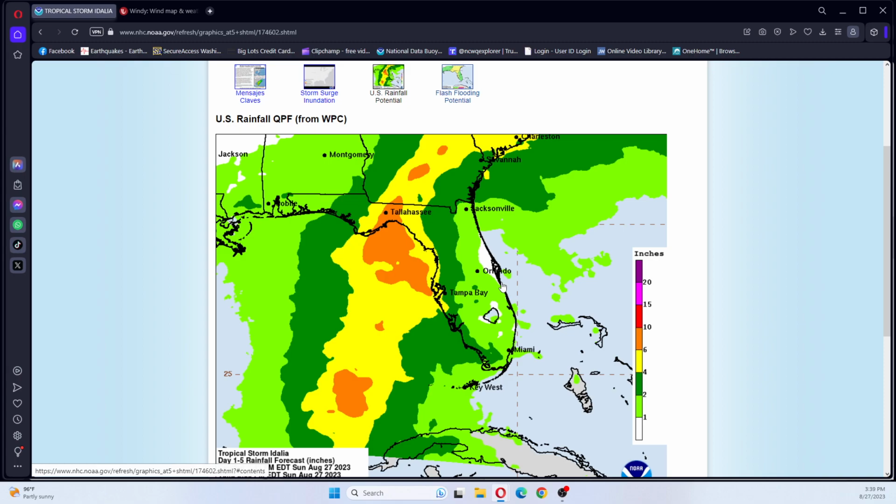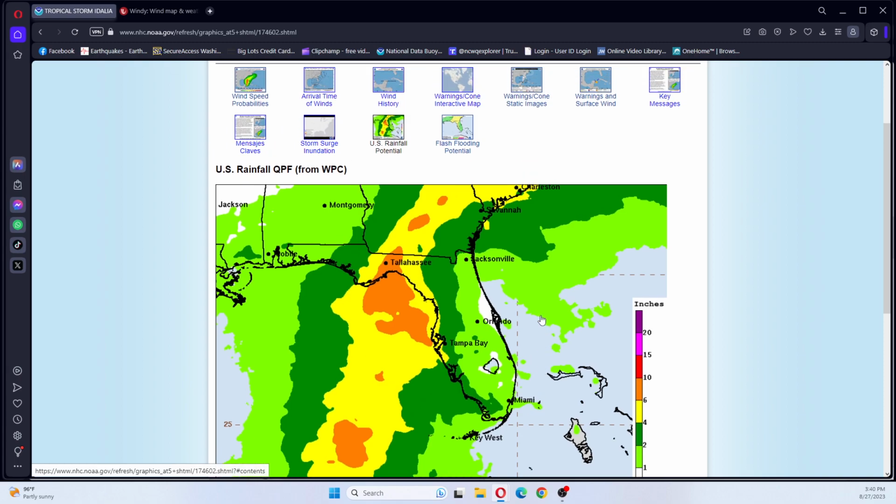And it looks like it might be a good time to go to Orlando. No, actually, it wouldn't be because you're going to get 1 to 2 inches. But there are some areas around here which will probably see no rain. Looks like Key West might be well down in here. If you're going down into the Keys, you might be doing good off of the tip.